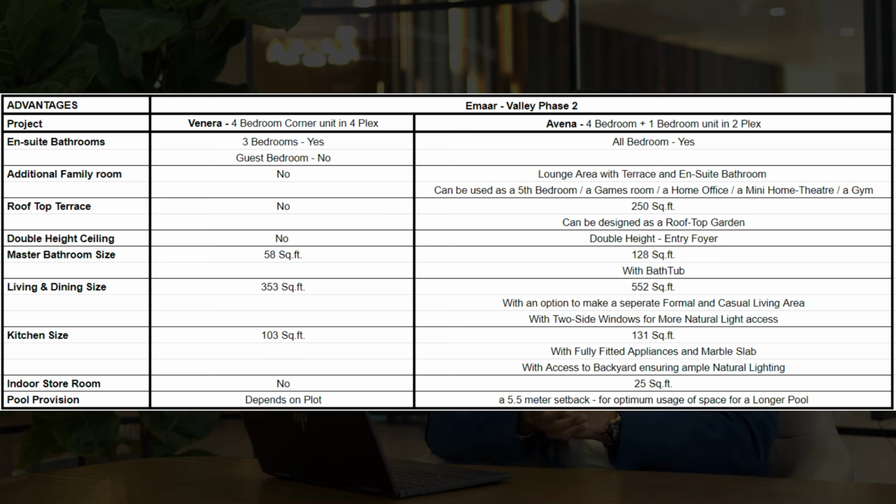Talking about double height ceiling, in the 4-bed corner townhouse you never get any double height ceiling, but in the 4-bed semi-detached villa, at the entrance you have the entry foyer, which has a double height ceiling. This gives a more grand appeal to your property. If you have someone coming for the first time, when they enter the property, you have a double height ceiling, so it looks much bigger and grander.